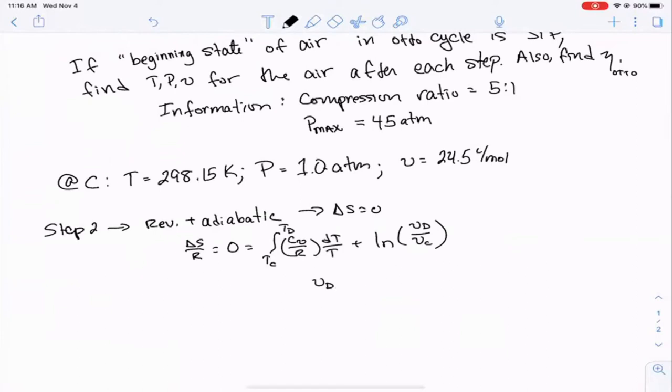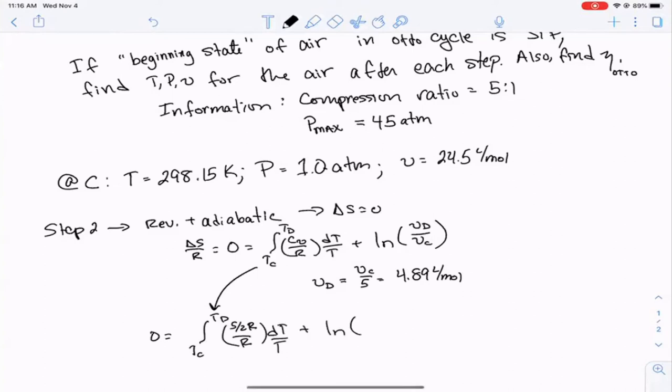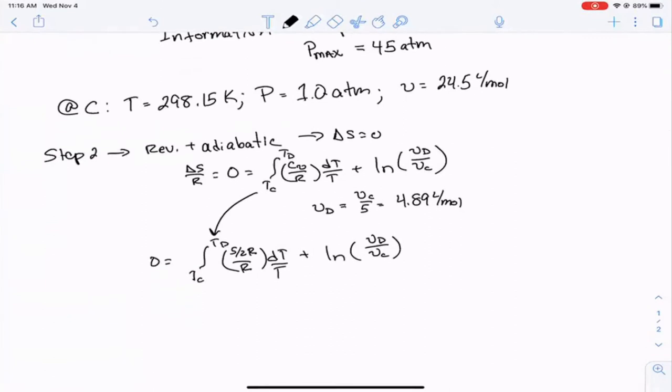So we know from the information here that the specific volume at D equals VC over 5, which equals 4.89 liters per mole. It's 24.5 over 5. And so we can then solve this equation. And we know then that 0 equals, and if CV is five halves R for a simple diatomic ideal gas, this becomes the integral from TC to TD of five halves R over R dT over T plus the natural log of V sub D over VC. And so we get that 5/2 times the natural log of TD over TC plus the natural log of V sub D over V sub C is equal to 0.